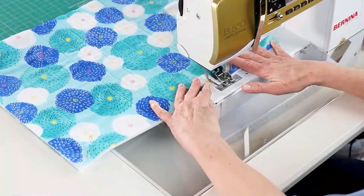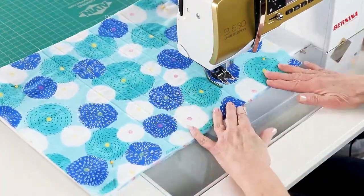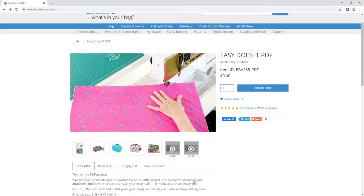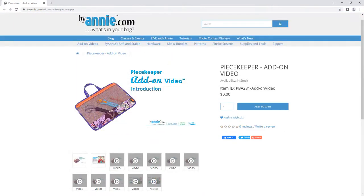Since the pieces needed for these bags are fairly small, they are a perfect project for quilting on domestic machines. If you need more information about quilting, please check out our free patterns, Peacekeeper and Easy Does It. You'll find lots of tips for quilting in the add-on videos for those projects.